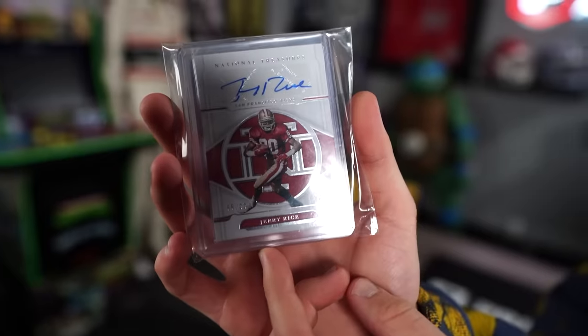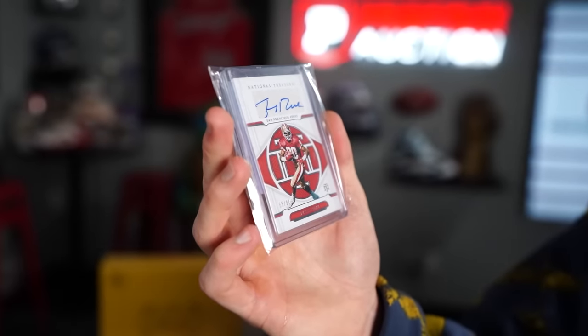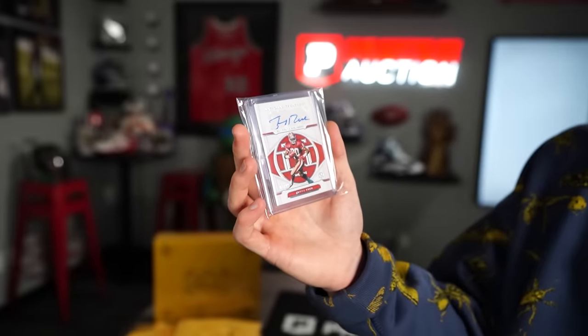I don't know how it's possible to top that, but I guess we'll find out. Number 2 of the third box. The third box is cracked. The third box is so cracked. That's a Jerry Rice. 65 of 99 National Treasures with the auto.